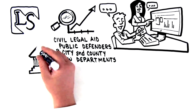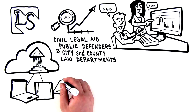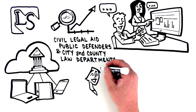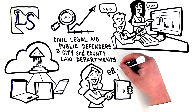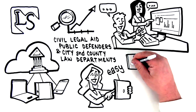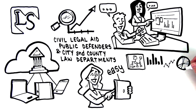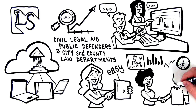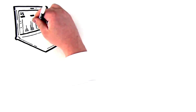Cloud-based architecture lets you work from anywhere, securely, on any device. Intuitive, user-friendly features are designed to simplify legal professionals' work. Powerful automation, easily editable graphical reporting, and intelligent workflows let you spend more time working for your clients. Measure and track improvements in outcomes in the real-time dashboard.